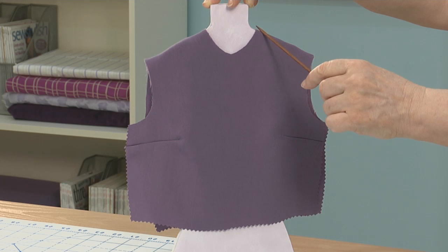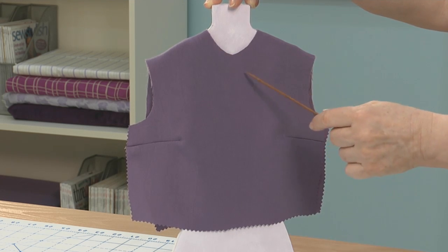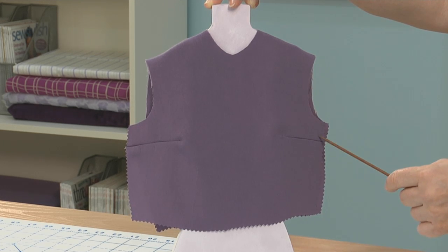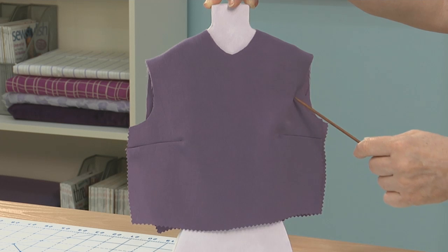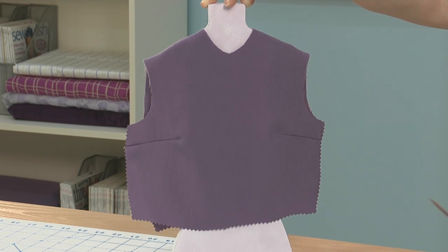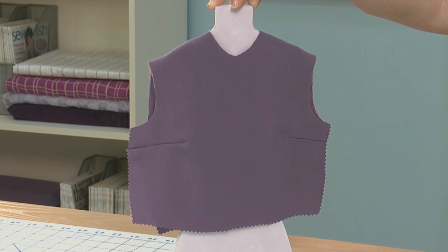When the garment shoulder slope matches the body's shoulder slope, the garment is smooth at the neckline, across the shoulders, under the arms, and down both the front and the back when it's worn. This example shows the average slope in half scale to show how it fits.